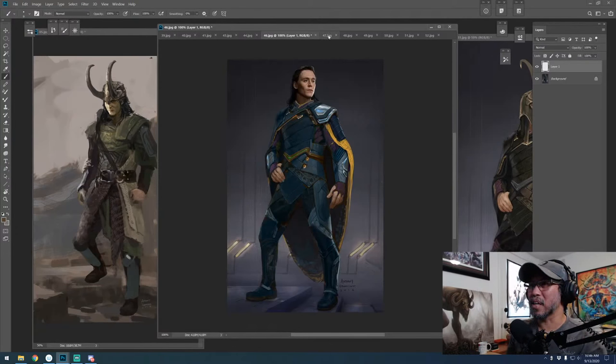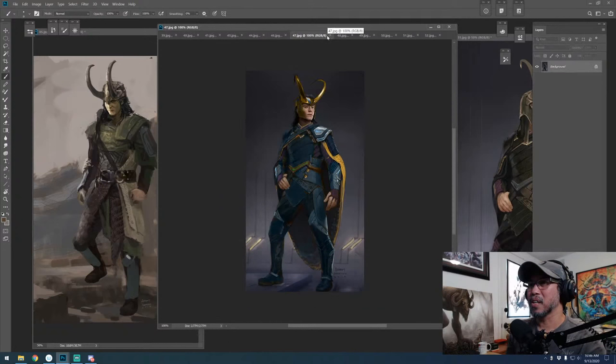So that was the final design, the final look approved. And then we went on with the helmets.